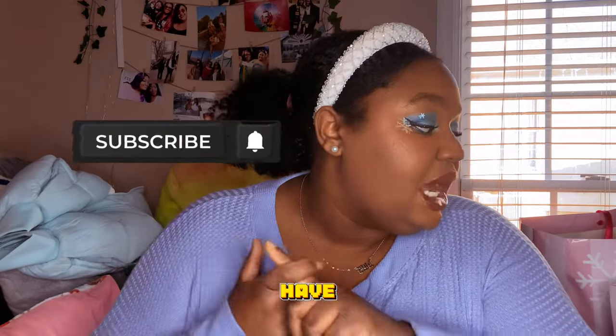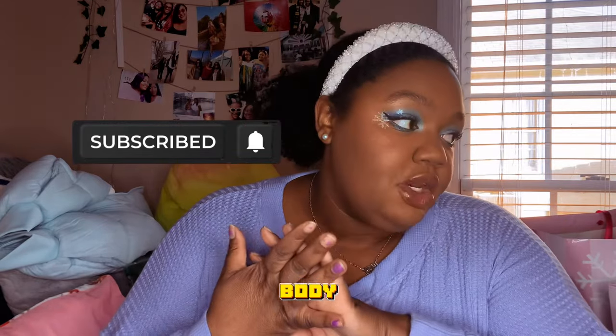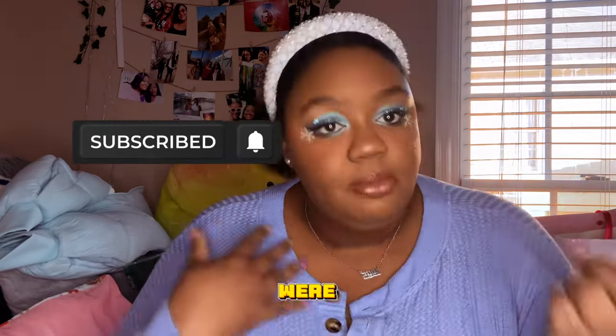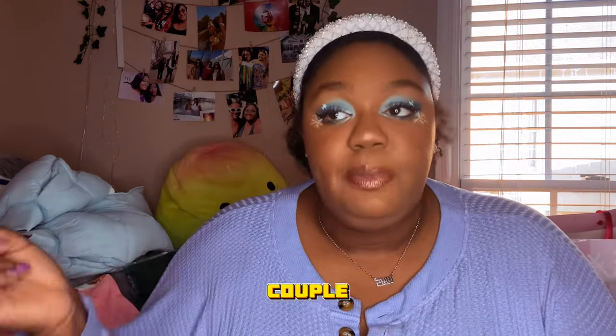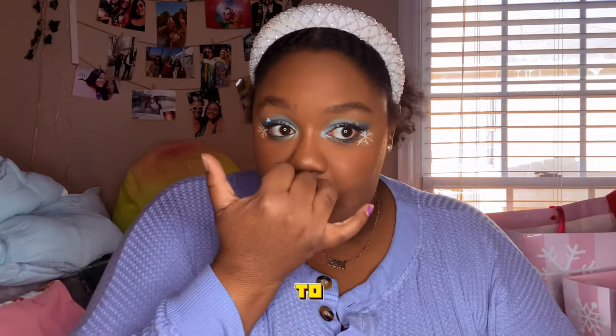The three stores we have are Victoria's Secret, Forever 21, and Bath & Body Works. A few of these were purchased today, but a lot of this stuff was purchased over the last couple of weeks. And also, I did order some things online. So without further ado, I'm gonna get started, because we have a lot of stuff to go through.